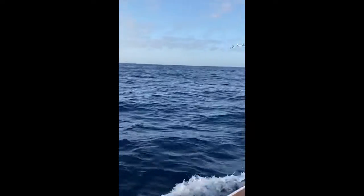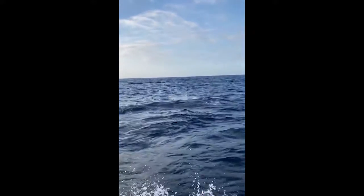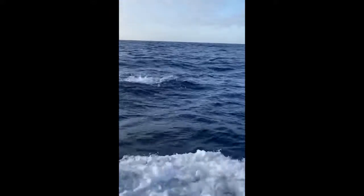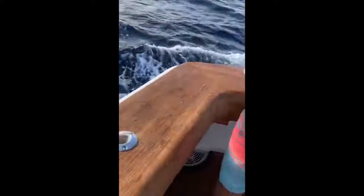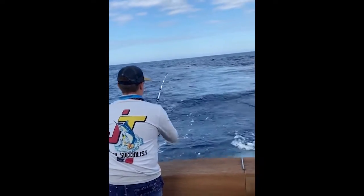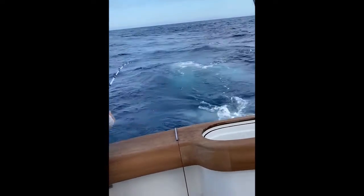I consider this one of my greatest accomplishments as an angler so far. I released a white marlin. We also caught a mahi on this trip. Just leader it.